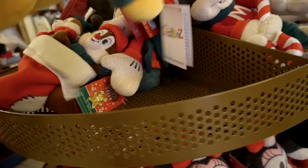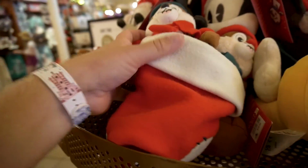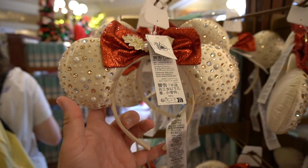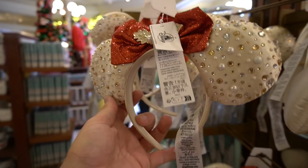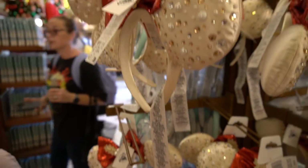They have this cute Winnie the Pooh one. Then Chip and Dale in a stocking, they are $35. And then here's another set of mini ears as well. These are very sparkly and everything else. And again, with the weirdness of the fact that the tag is as long as a CVS receipt.